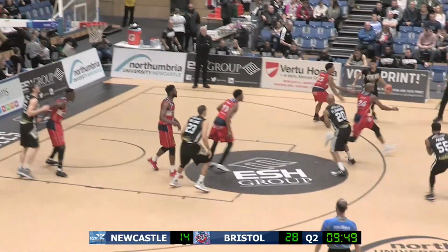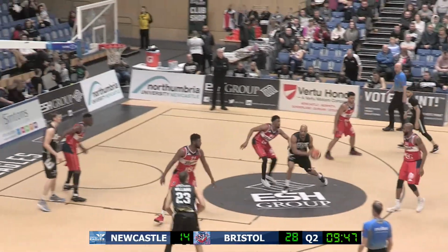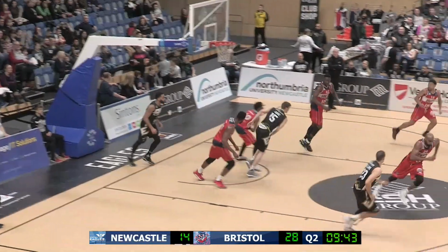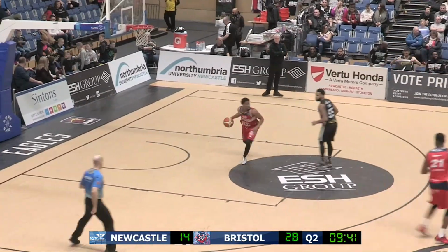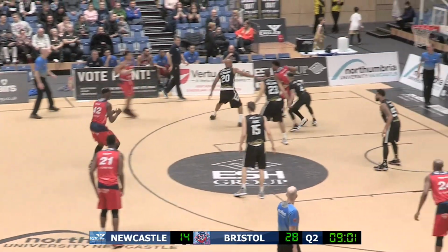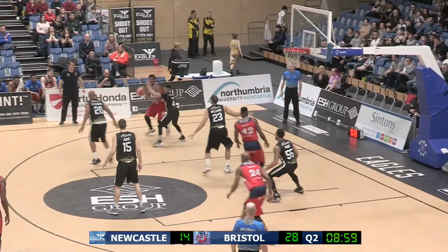It's about a shot. Jason Page comes round from now at the free throw line. Nice pass, nice layoff to Jason Page, but Jason comes back out. Obviously Bristol feeling they can control the game a little bit with having this lead.